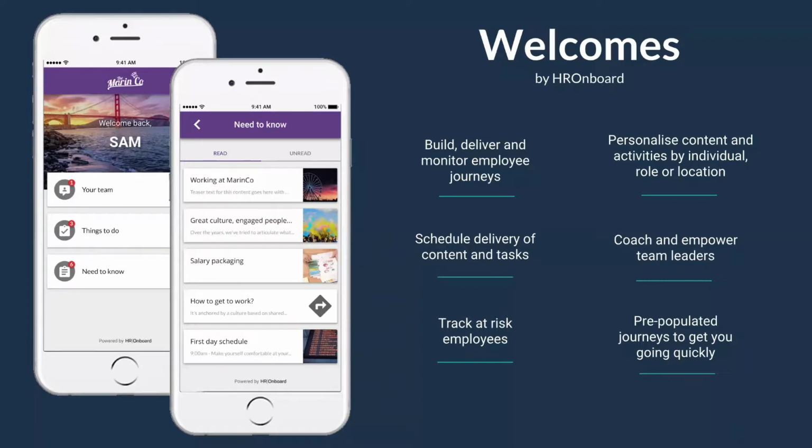And you can think of a journey as a sequence of content, tasks, and activities that happen over a period of time. And that could be starting from as soon as they accept the offer right through to the end of their probation or their 12-month anniversary. What you can do with that journey is build journey templates, and those templates can then be personalized by either a role or a location, or when you put someone on a journey, you can tailor and personalize that journey for a specific person, because there's always a requirement.